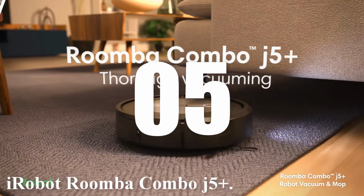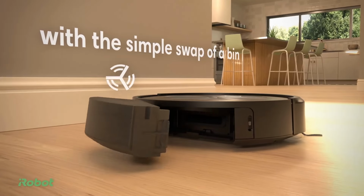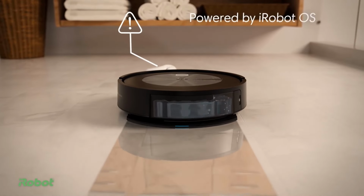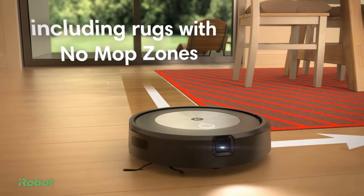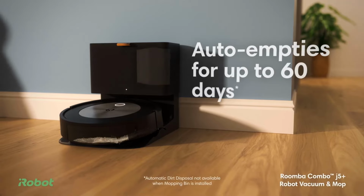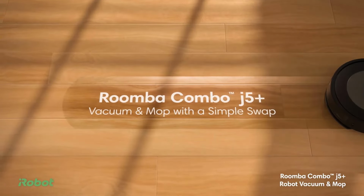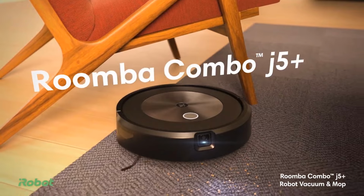Number 5. iRobot Roomba Combo J5 Plus. The iRobot Roomba Combo J5 Plus is a great and powerful robot vacuum, and that's thanks to its Clean Maps technology, multi-surface brushes, Clean Base automatic dirt disposal, and customization through the iRobot Home app. The J5 Plus utilizes Clean Maps technology, which is a precise map of your home that's created through advanced sensors. Now this intelligent navigation allows the J5 Plus to move strategically, adapting to your home's unique layout and ensuring a thorough cleaning.